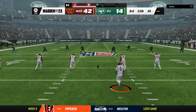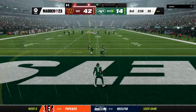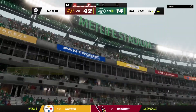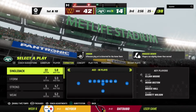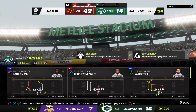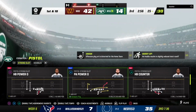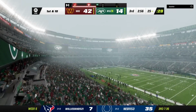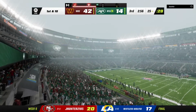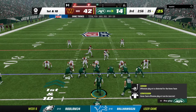The kickoff team on the field now as they will send this one away. And this will be a touchback as that sails over the end line. Jets offense coming up now to start their next drive.